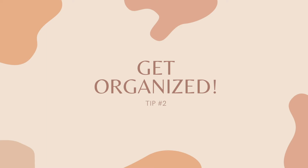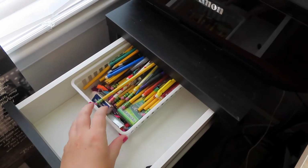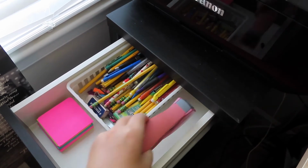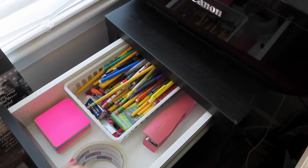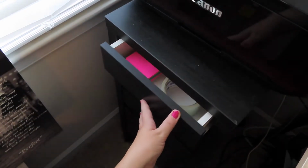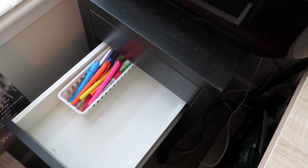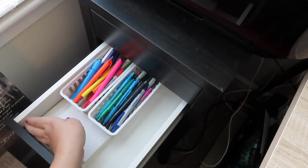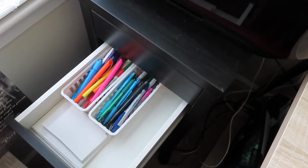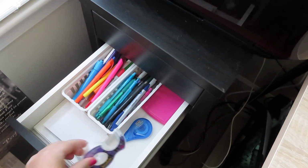Tip number 2 is to get organized. So I wanted to find a way to organize all of the supplies that I have. So I found this little organizer from IKEA, and then I got little bins from the dollar store, and I went ahead and organized everything. So my pencils had one bin, my highlighters had one bin, my pens had one bin, and everything is very neat, so I don't have to get up constantly throughout the day if I need something. It's just right next to my desk, and I have everything I could possibly need.